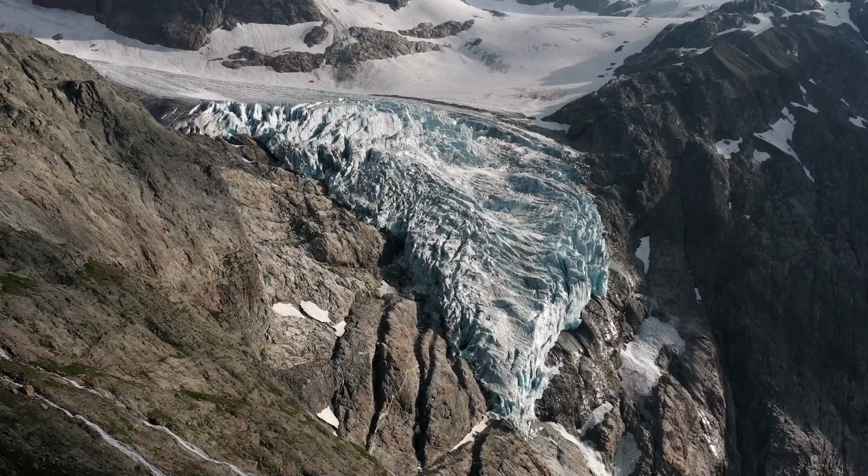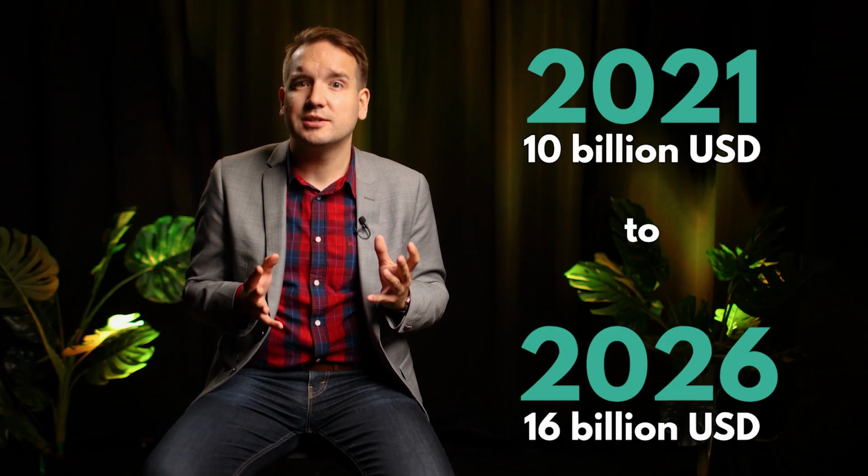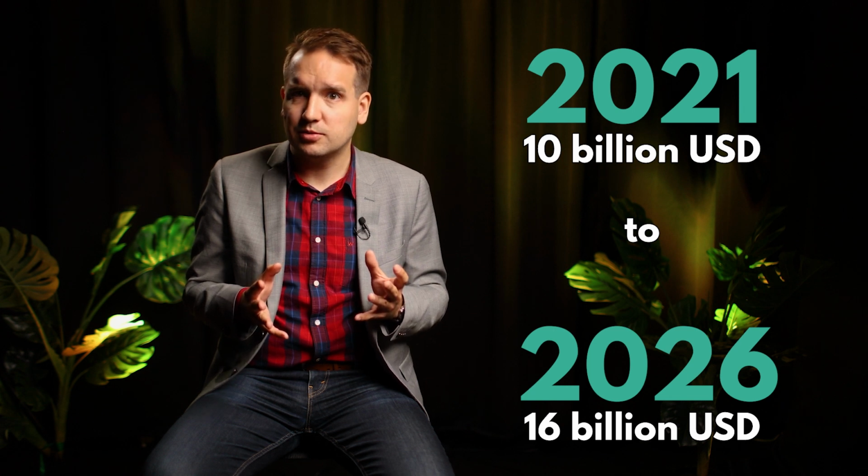There are adventures and misadventures ahead, of course. Climate change in general has led to increased demand for environmental research facilities at large. This puts a squeeze on demand, but it also explains a growth in the environmental testing industry, from $10 billion in 2021 to $16 billion projected for 2026. We can see that funding and support from governments is essential though.